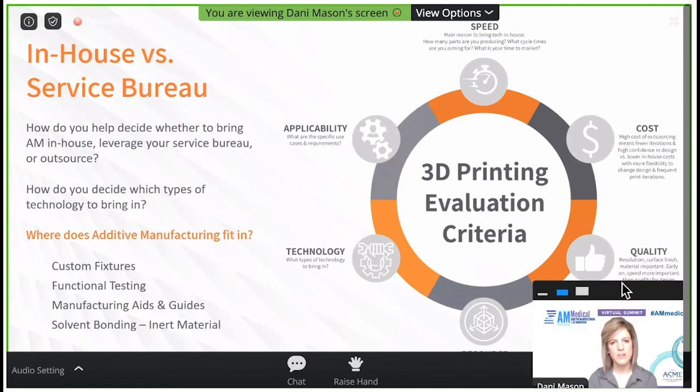Great. I don't know if Scott or Kevin, I know you guys too, it's some I bring in-house. Sometimes I'm recommending other departments when to bring in-house or use you guys as an internal service bureau. Is there anything else you would add in terms of the 3D printing evaluation criteria when trying to decide what to bring in-house versus outsource internally versus outsource to a service bureau?